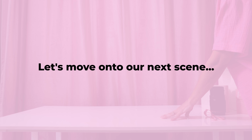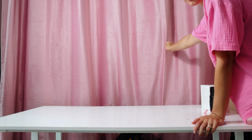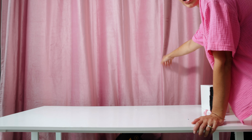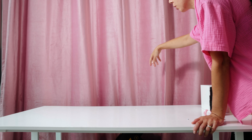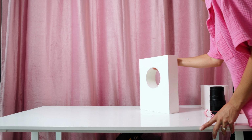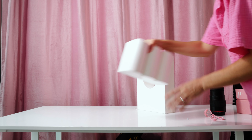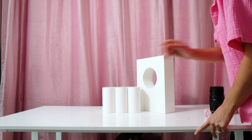All right, for this next scene, we are going to be using this beautiful pink curtain as our background. This just adds a new layer of dimension, texture, and you can play around with how wide or small you want the ripples to be in the fabric, and how much shadow you want. So we're gonna be using 3 different bundles for the Moodelier props. And I love this combination because I just think it looks really beautiful together.